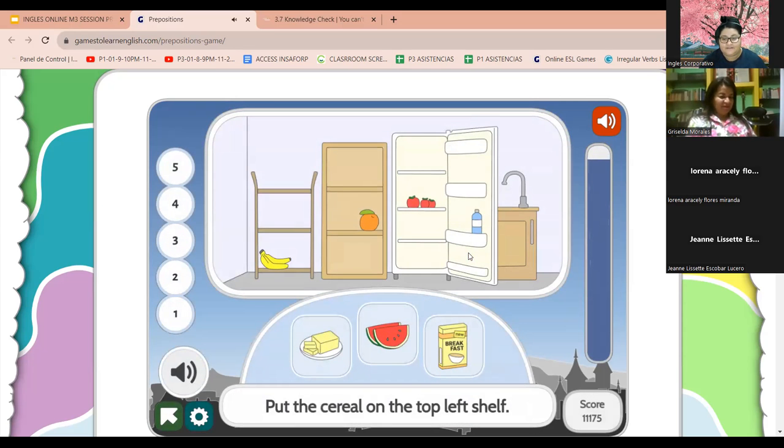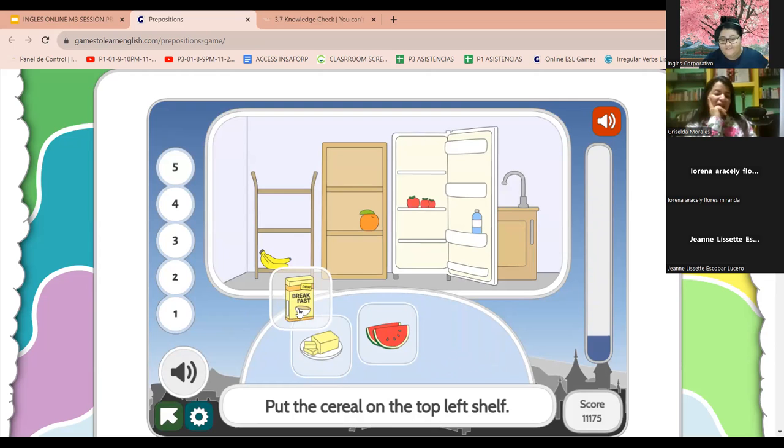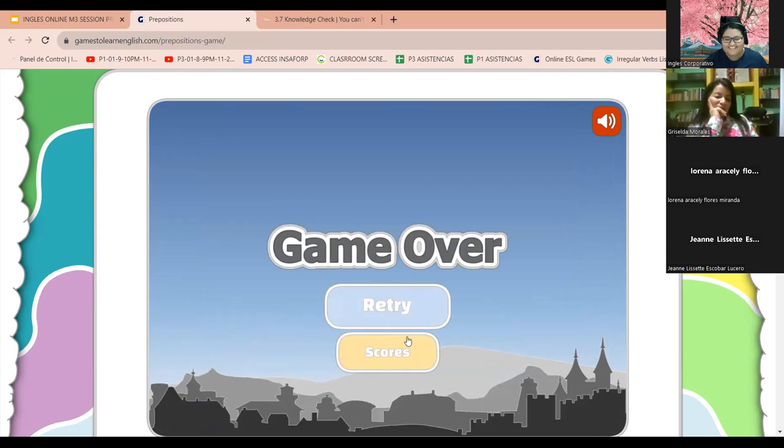Put the cereal on the top left shelf. When we say top, en este contexto es arriba, top. So the cereal on the top left shelf. Where? Izquierda. A la izquierda. And then? On the top. Left, arriba. The shelf, right? Okay. Oh, that way. Oh my. The time. Let me see.